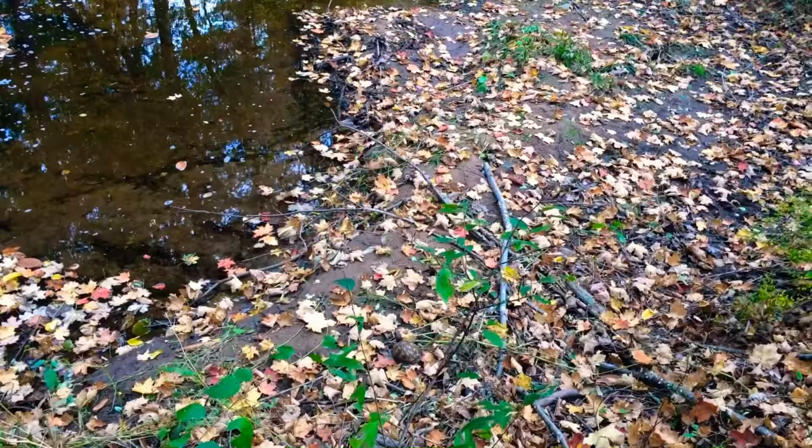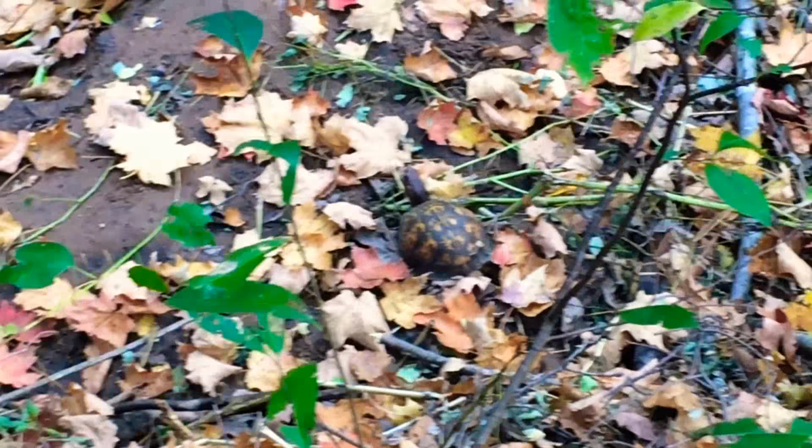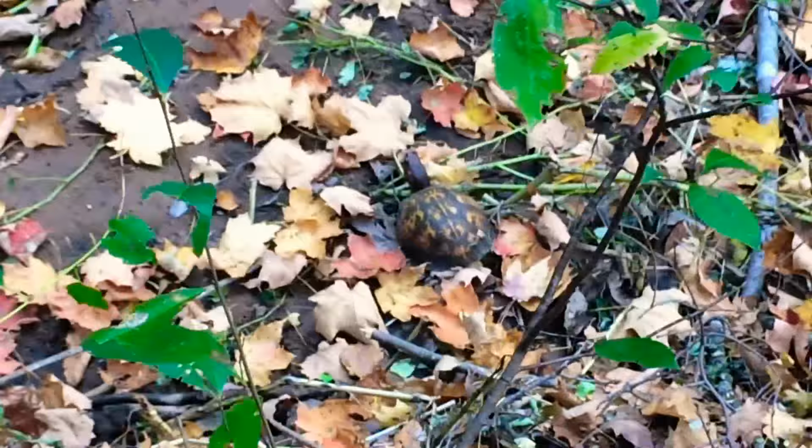Check it out. It's right down there. My sister brought him down here and I clearly identified him as an eastern fox turtle. You can tell by the shell patterning. Let's get a closer look at him. Or her. I don't know the exact gender. Sorry about this, I'm going down a hill. It is very tricky to do that while not looking where I'm going.